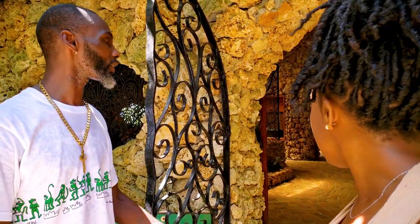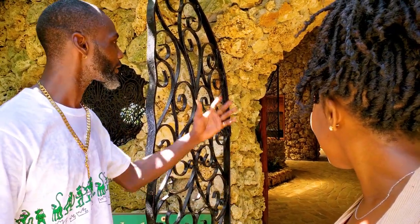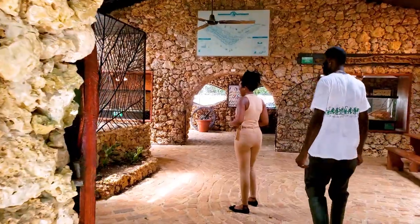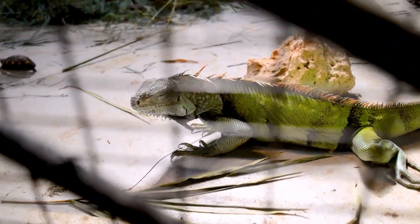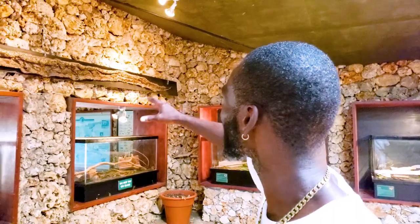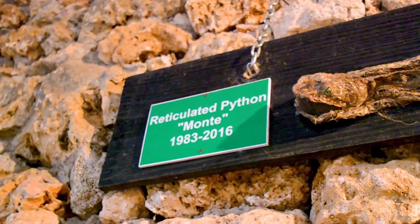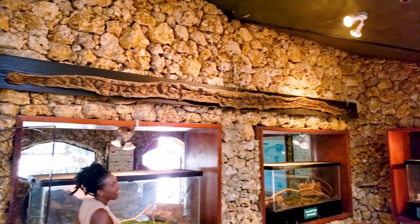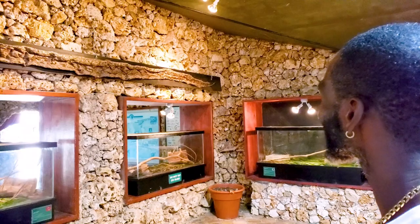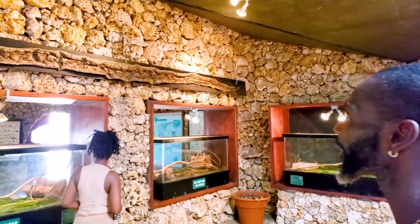Now we're going to visit our snakes, iguanas, birds, all in this section here. Okay, wonderful. Let's go. This is the skin of Monty, our reticulated python. Wow, I don't see that. Yeah. She was here since 1983, passed away in 2016. Lovely snake she was. One of our main attractions.